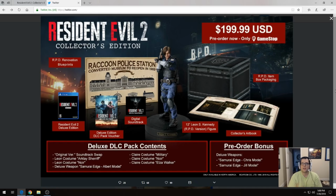It looks like something that a collector would want. As you know me, this is something that I will definitely be buying. Big fan of the Resident Evil series. Looking forward to diving into Resident Evil 2, because believe it or not, I actually never played it. I played the first one, the third one. Actually, I skipped 2. I have no idea why I ever skipped 2, but I'm going to play it now.